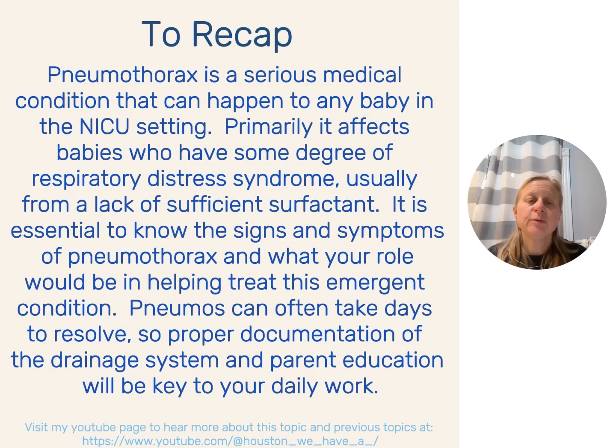So to recap, a pneumothorax is a serious medical condition that can happen to any baby in the NICU. It is most common in babies who have respiratory distress syndrome from that lack of surfactant. Again, that can be late preterm infants. Late preterm infants that required PPV, especially if we got to the PIP of NeoResus, where we increased our pressure. If you are, again, on my Instagram page and you saw me talking about how much I love the T-piece resuscitator, this is why. We used to have so many pneumos, especially these late preterm babies where you're just using too much pressure on them.